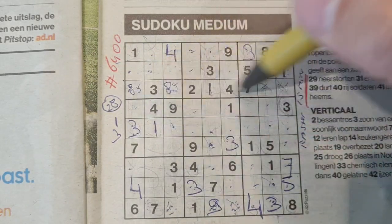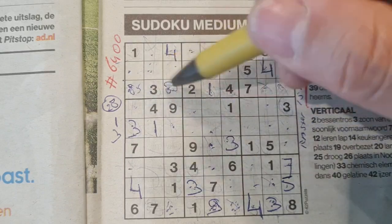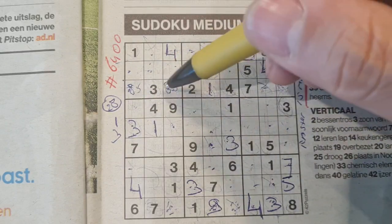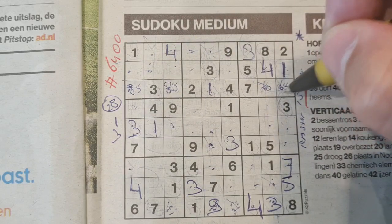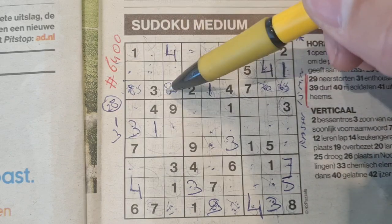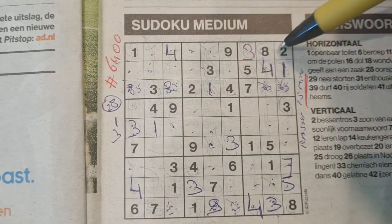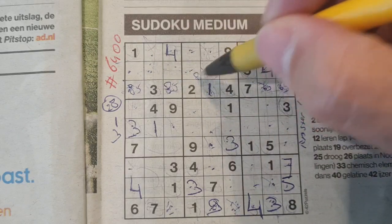So the other pair in this row should be the numbers 6 and 9, 6 and a 9. Let me mark those. So we have 8 in one of those 2 boxes in the third row. 8 in that row. So in the row between, only 2 places left for the 8. Could be here, could be there.